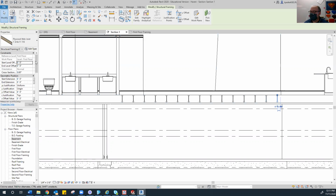Okay, so when you set these, the first one is a negative 0.75 inches at the start. The end is also the same. I put feet in that.